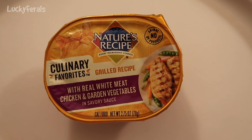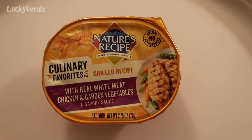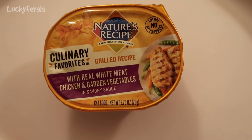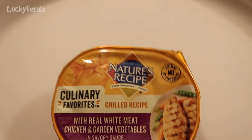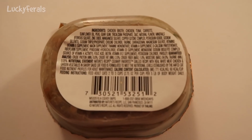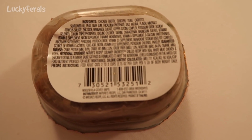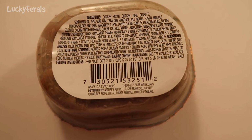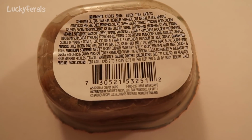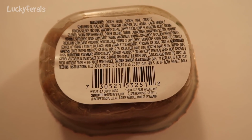This is Culinary Favorites grilled recipe with real white meat chicken and garden vegetables and savory sauce. I got this on clearance at PetSmart, and it looked like they were just trying to clear the shelves. There's nothing wrong with it. I checked all the dates on it and everything. And the first 5 ingredients in this are chicken broth, chicken, tuna, carrots, sunflower oil. So that's 5. And then it goes on to peas, guar gum. I'm not crazy about guar gum, but that just gives it the texture.